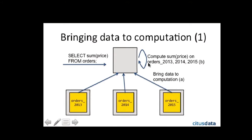So here's an example. Let's say that you keep your sales data in a distributed data store, and you want to know your total revenue. One can answer this simple question in one of two ways. And in here, I'm expressing the question as a SQL query, but the idea applies to any query language, actually. So you can express this computation the first way by pulling all the data to a particular node, and then running the original query on top of this data.